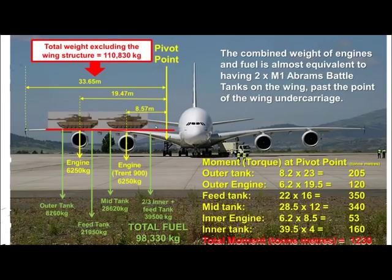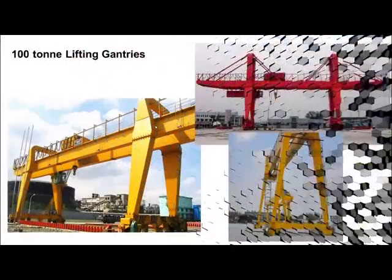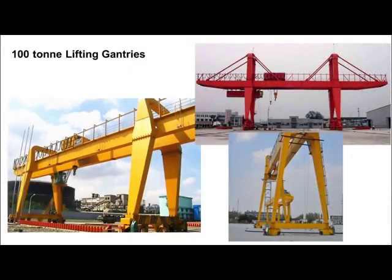So let's have another look now at what we need to do in industry and around the world when we're trying to support 100 tonnes, which is what that cantilever is doing. Here's a few examples of how big a 100-tonne gantry is. So that wing is achieving what these things can achieve. I'm starting to rest my case a little bit already, but let's move on.